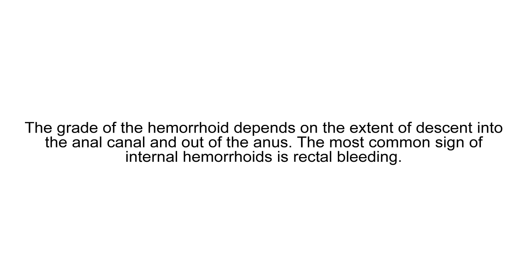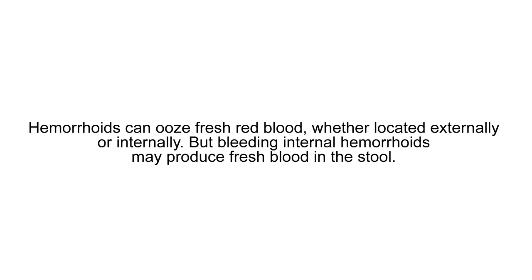The most common sign of internal hemorrhoids is rectal bleeding. Hemorrhoids can ooze fresh red blood, whether located externally or internally, but bleeding internal hemorrhoids may produce fresh blood in the stool. Reasons for bleeding internal hemorrhoids.